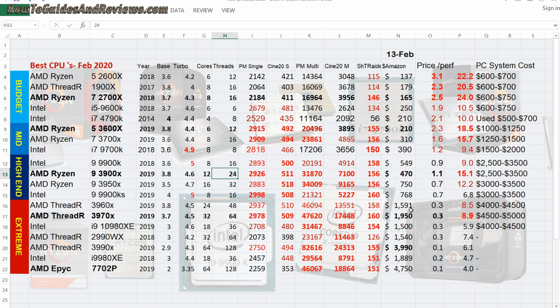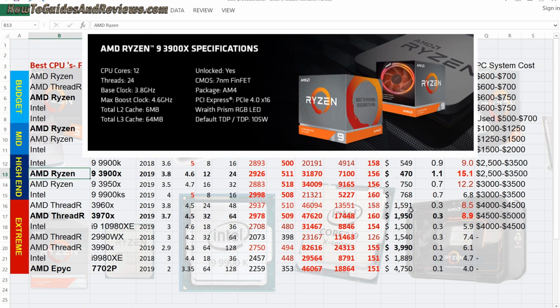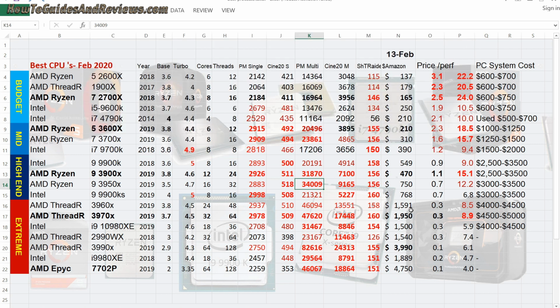So which one would I get personally? Well, the 3900X is the one that stands out in terms of being value for money and processing power, especially given that it's got a higher base clock than a 3950X. And I know that, you know, multi-core processing, you're not going to be utilizing all of those cores most of the time. Only when you are rendering and basically not using your system, just leaving it to render. Just let it render and you go off and do something away from the computer.